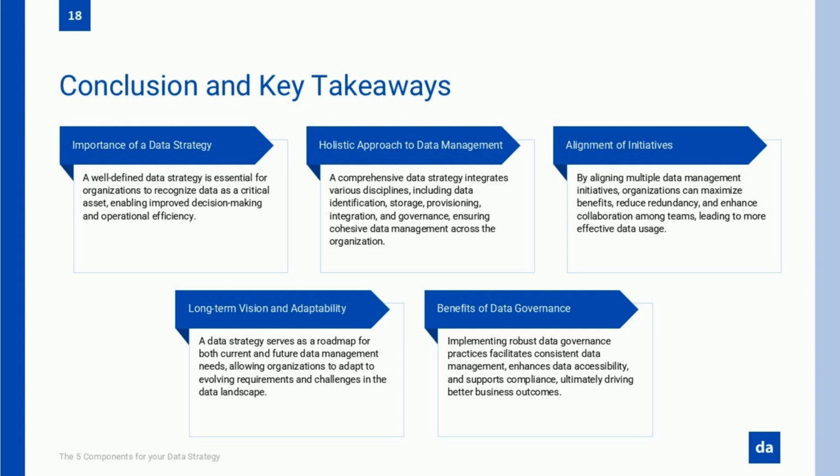Data governance is the backbone of any successful data strategy. Without strong governance policies, data quickly becomes unreliable and difficult to manage. Governance is about ensuring that data is secure, consistent, compliant, and accessible to the right people at the right time. This includes establishing data ownership, defining roles and responsibilities, and setting clear policies for data management and security.